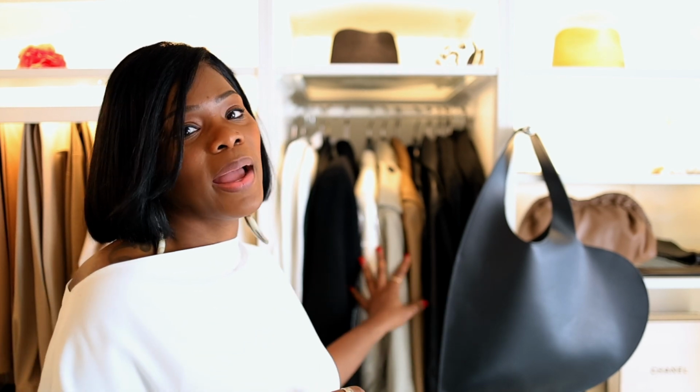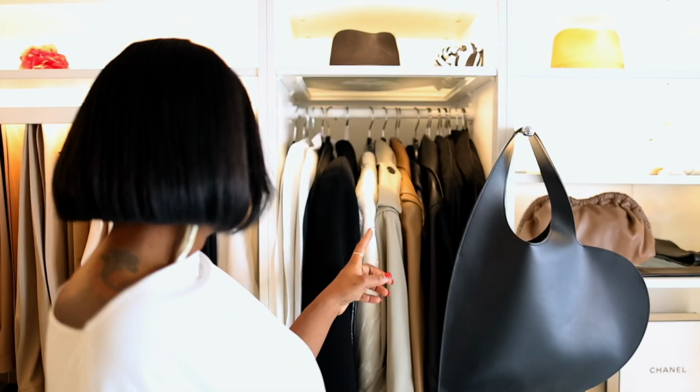I do not have to buy any more jackets. If I did, it would solely be a trendy item and possibly a wool camel color coat. That's it. But those would be essential colors for me. If I got a pop of color, it's probably going to be something on trend, and I'm probably not going to spend as much as I would on something more on the classic side, if that makes sense.